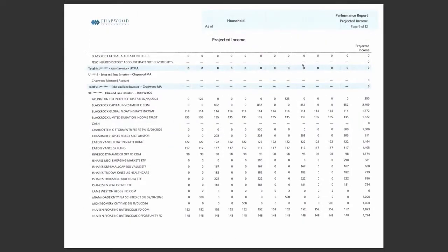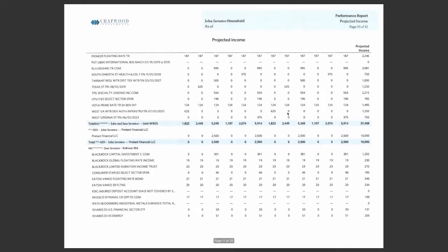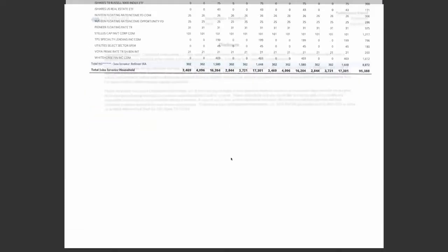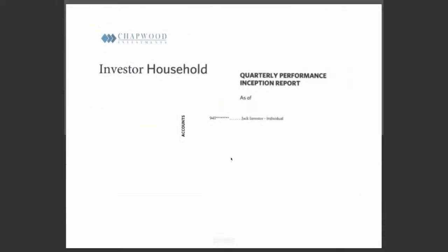Now, I redacted the months. I redacted quite a bit of information just for privacy. But this particular client is getting $95,000 a year, and this account is not set up necessarily just for income. But again, transparency is the key, and a lot of firms go out of their way to keep you from knowing exactly what's taking place in your portfolio.